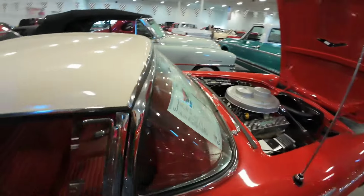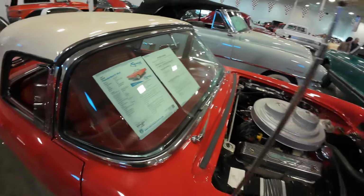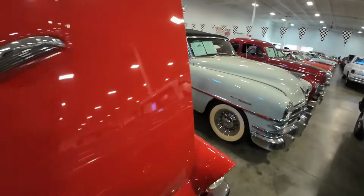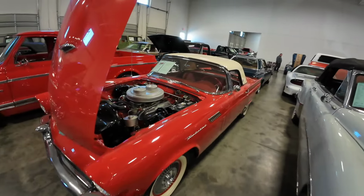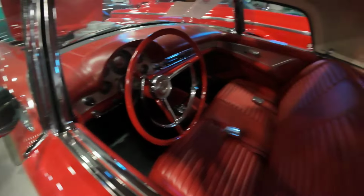See what he's going for. It's a 1957 Thunderbird, another one. 104, so 105,000 for him. There's the engine. Go around here. Yeah, that's nice. I love the colors on that one. We get a shot of the driver's side. Yeah, that's beautiful.